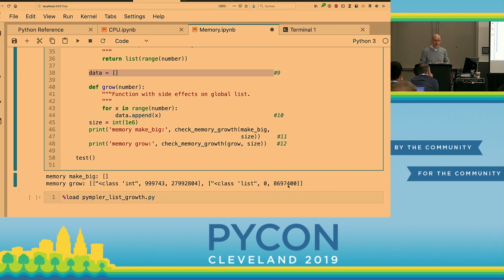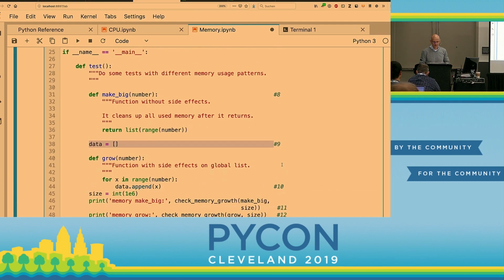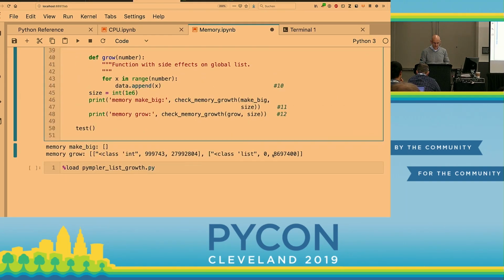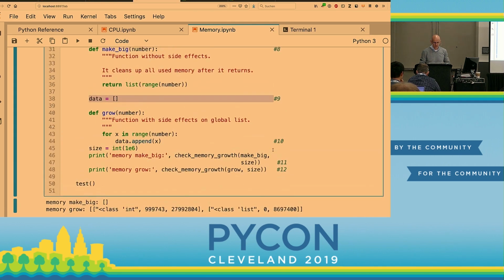The first example, the list got created, the memory got consumed, but once the stack unwound, it got removed. That's why it showed 0. You mean the make big example? Yes, the list was created, but because the stack was unwound, it was gone. When I call this function here, it calls a function but doesn't save the return value.